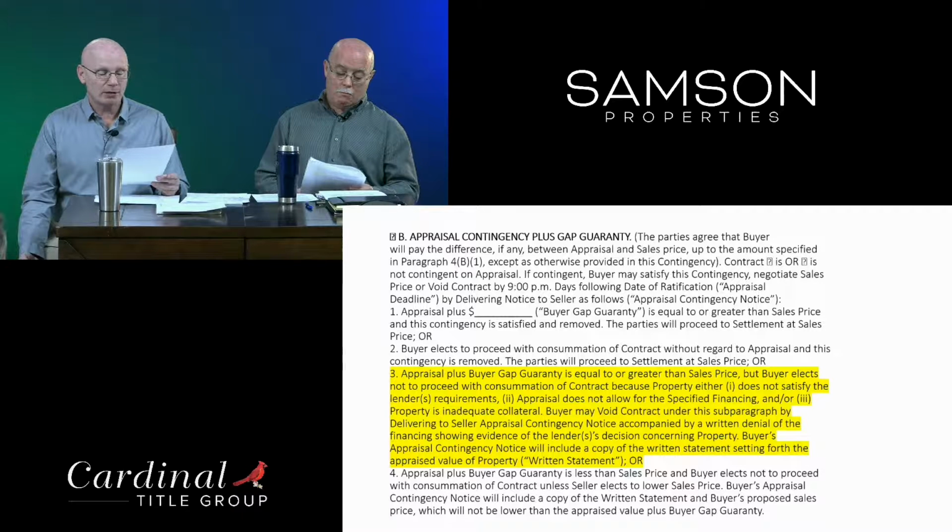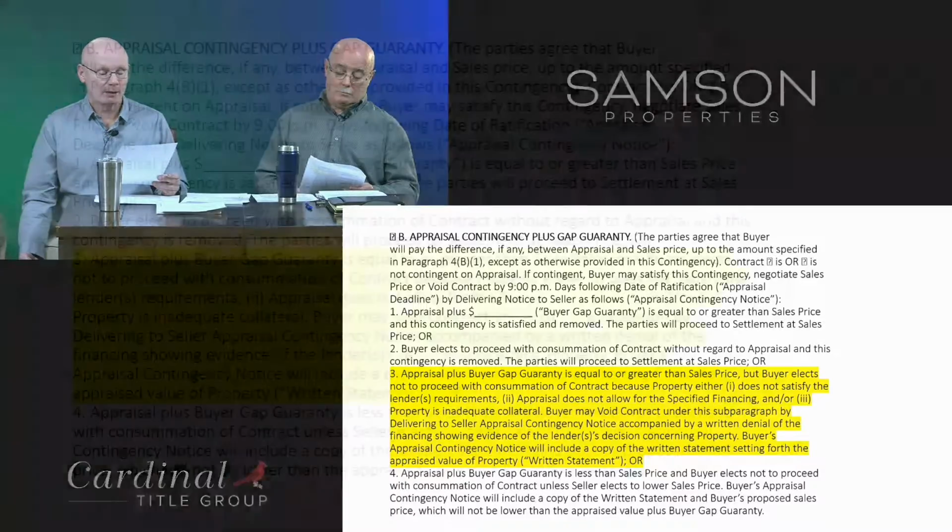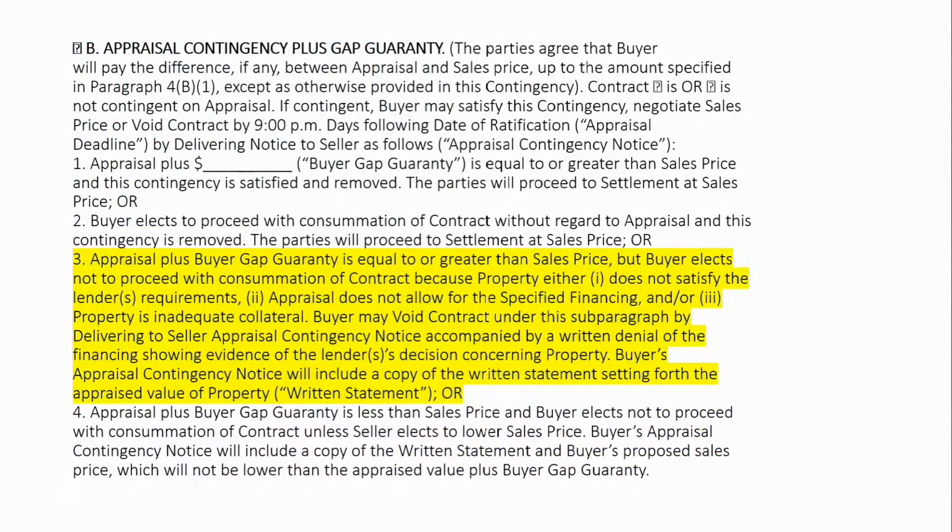Buyer may void contract under this paragraph by delivering the seller appraisal contingency notice accompanied by a written denial of the financing showing evidence of the lender's decision, and the buyer appraisal notice will be included as a copy of the written statement. So that's pretty much the same language from the other contract, right? Except it's got the additional language for the buyer gap guarantee. The other appraisal contingency. Right.